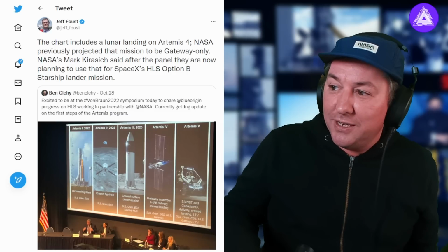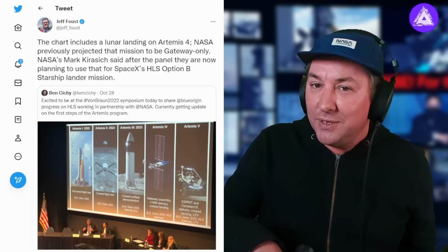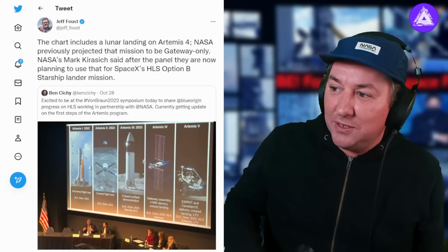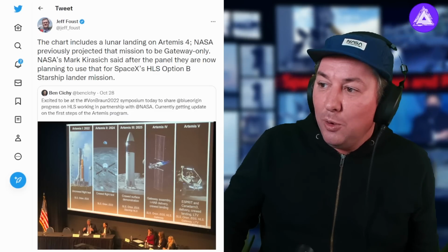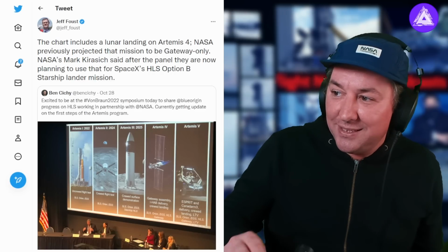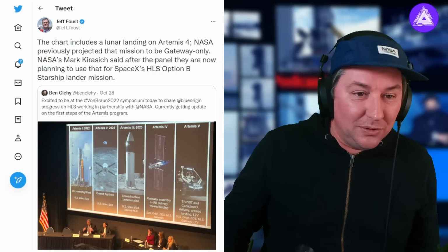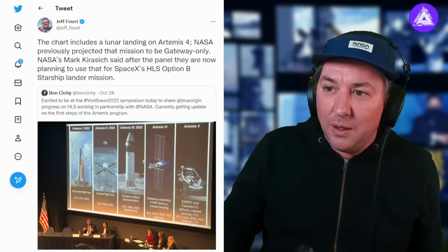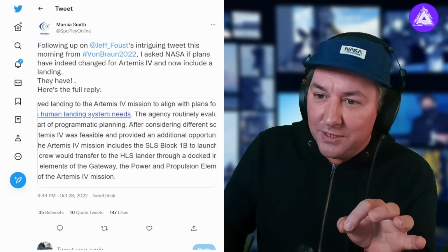NASA had previously projected the mission to be Gateway only. So they're just going to build what I was saying before, the moon space station. NASA's Mark Kirasich said after the panel they are now planning to use that for SpaceX's HLS Option B Starship lander mission. Absolutely incredible.